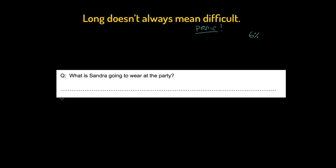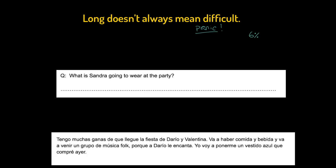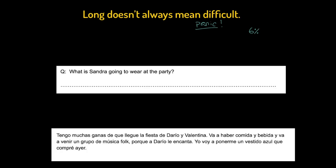So, there's quite a lot of chit-chat here, but actually, what I need for my answer is a tiny, tiny, tiny part of all this long explanation of the party. I've got here what I've just said.